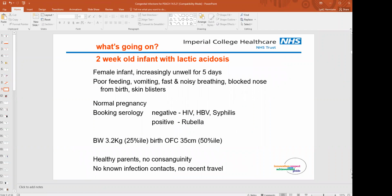So let's look at some cases. Here is a 2-week-old infant who came into our ward with a lactic acidosis. This baby had been unwell for 5 days, with poor feeding, vomiting, noisy breathing. Mention was made that this baby had had a blocked nose really since it was born, and had some blistering lesions as well. The baby was the product of a normal pregnancy, and the booking serology from the mum was nothing of concern. The baby was a reasonable weight. Healthy parents, no consanguinity, no known infection contacts, and no recent travel.